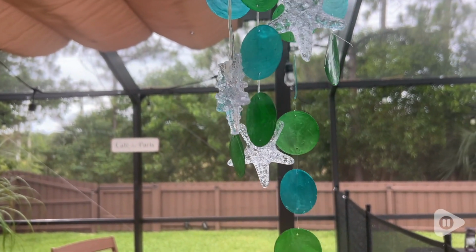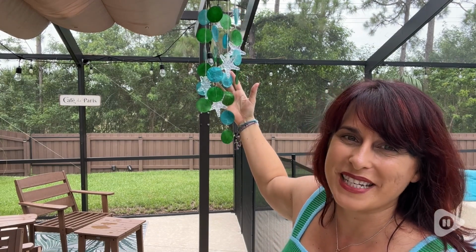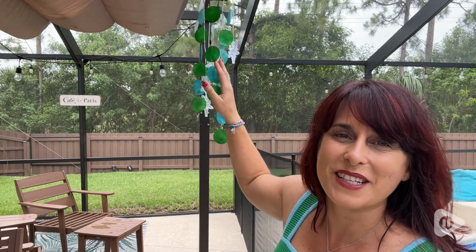island paradise. When you have something as beautiful as this and it lights up at night, I really feel you get 2 for 1 when it comes to decorating the backyard. I'm so pleased with how this looks and sounds day or night, and that is my point of view.